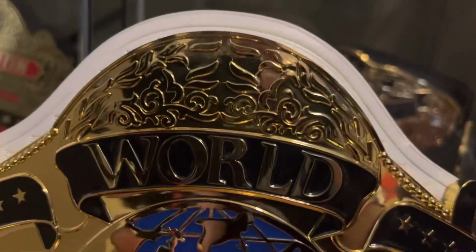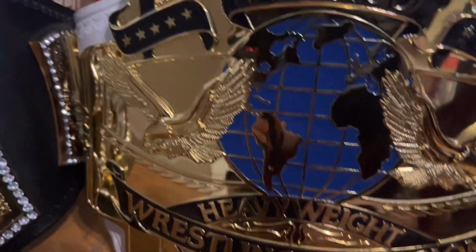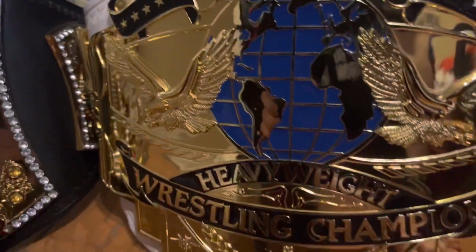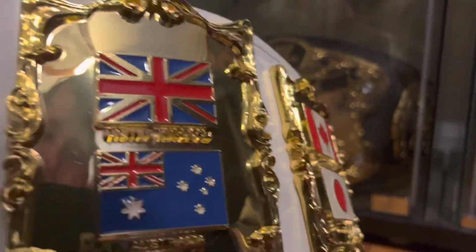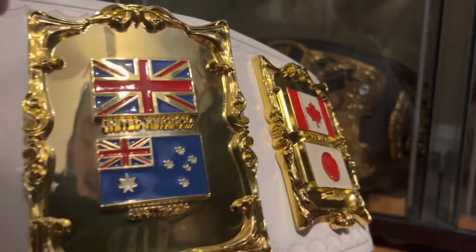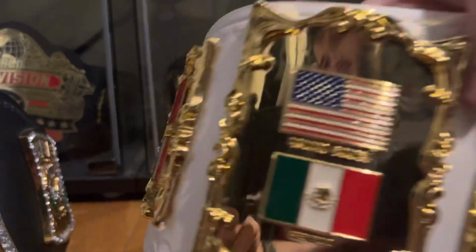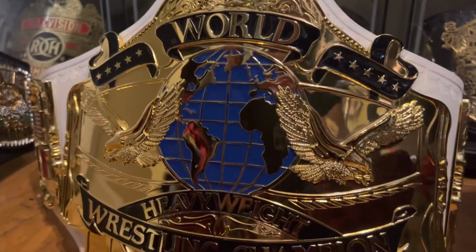You have the etching and designs on the leather and main plate. You have the World Heavyweight Wrestling Champion, the stars and a banner going across. You have the globe, the eagles going around, the stars on the bottom. You got a bunch of different countries' flags on the side plates with the clear backing, and then the tooling and etching around the side plates. They all have different countries on them, which is really cool. So that's all very unique. And this is definitely the floppiest leather belt that I have in my collection.